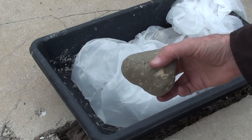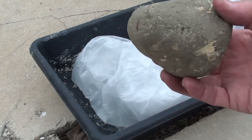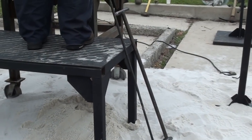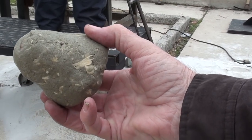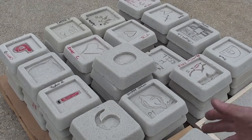In this tub are the clay plugs that will be used to block the hole where the metal will come out at the bottom of the furnace. These are the sand molds that the kids made.